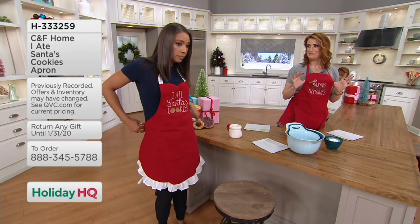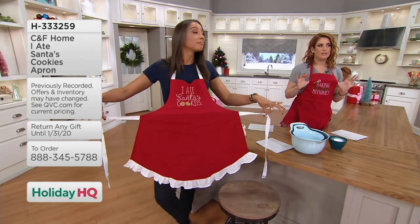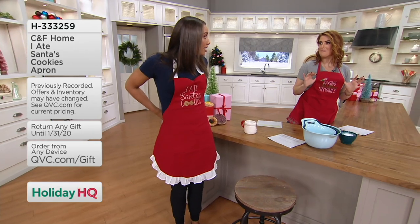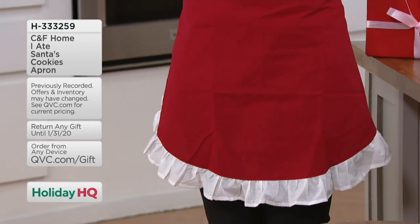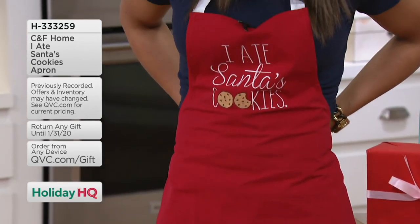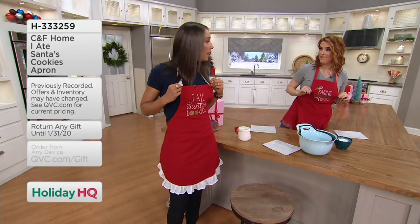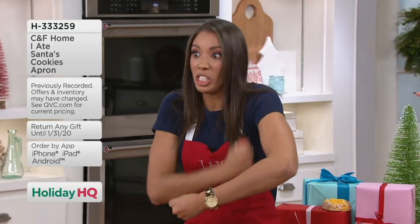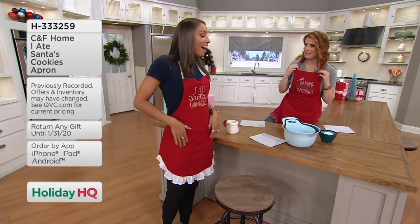So I had a fun idea about this. Go on. This is my idea for these, since we do have the two options to choose from. A lot of people host holiday cookie baking parties. Make it a team event. Go on, I'm listening. Split the teams into two. One team has I Ate Santa's Cookies, the other team has Baking Christmas Memories, and they duke it out for the best holiday cookie. I know you like a little competition. I love a little competition. I thought you would like this. Mix it up, right? I do. What a fun idea to pick these up for your whole party.